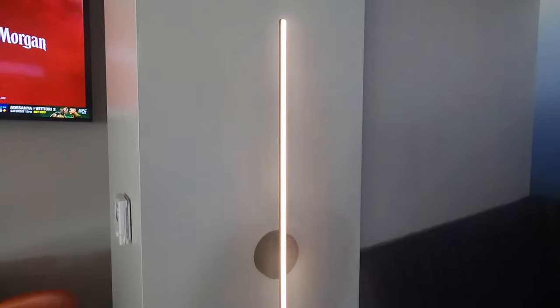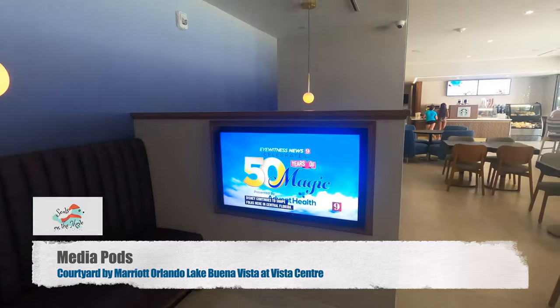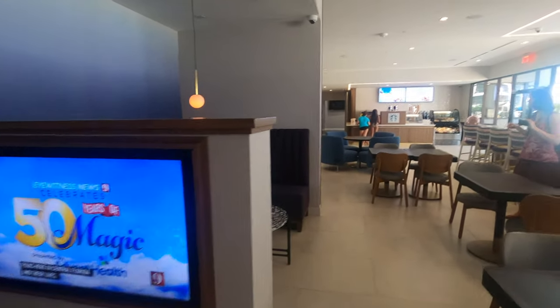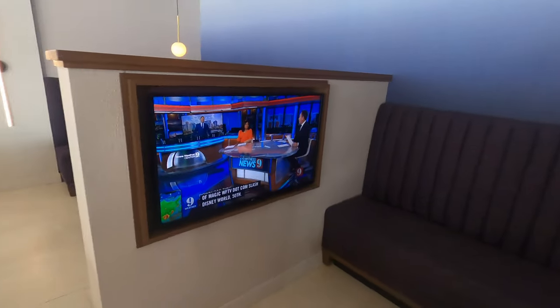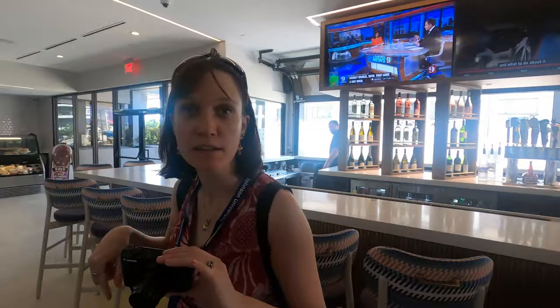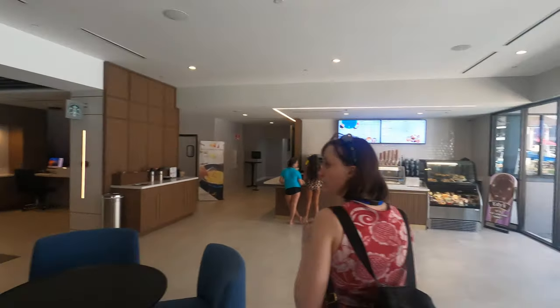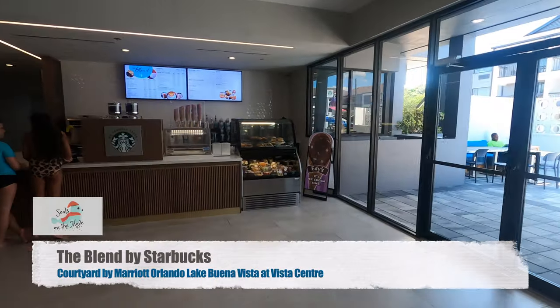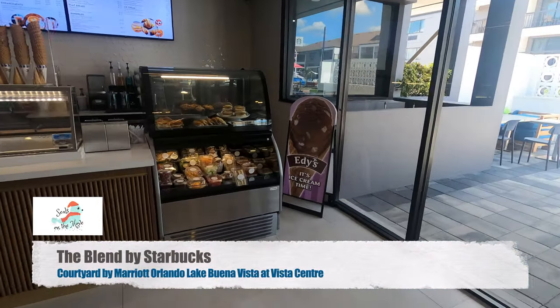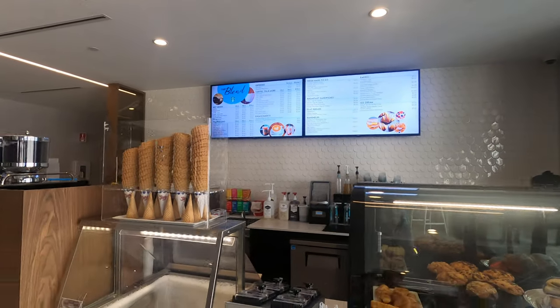Cool lights. Wow, nice little seating areas with TVs. There's a Starbucks over there. Wow. This is where the exercise room was before, yeah. Oh my god. And that was the lobby. I did not recognize this. Yeah, so there's like a full-fledged Starbucks here. There was just like a coffee maker before. That is cool.